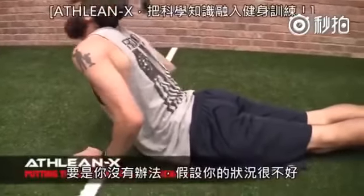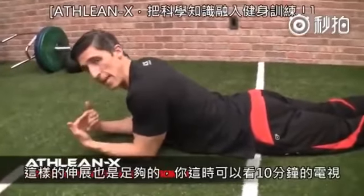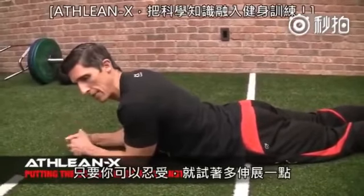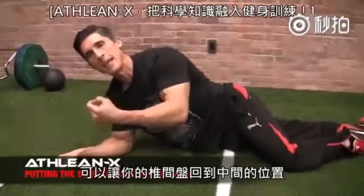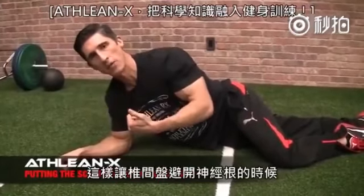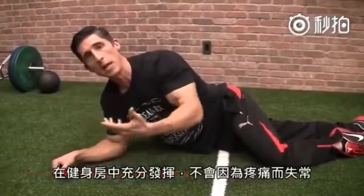And if you can't, let's say you're in a really bad spot and it's really hurting you, you can actually just get yourself in this position right here, which is enough extension as it is, and you can even watch TV for about 10 minutes or so if you can tolerate it, just to try to get more of that extension in place to start to recapture that disc. Because the good thing is, guys, that disc 98% of the time will be able to be re-centralized and recaptured. And once it does, and it gets off of that nerve root, you're not going to have the problems. You're going to be able to go back to lifting and doing the right things inside the gym without being derailed by your disc pain.